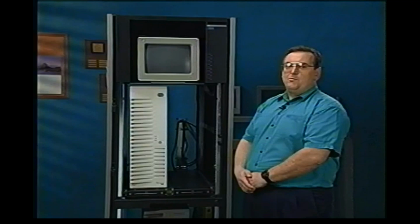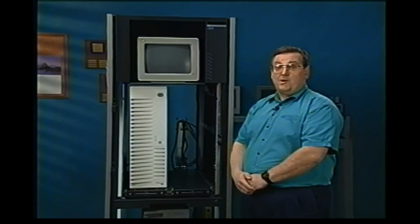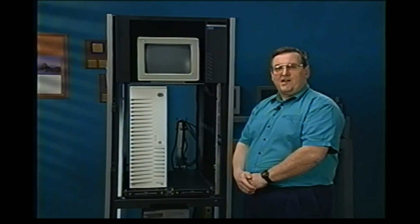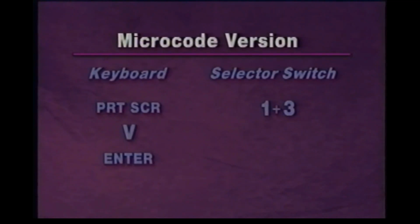To enter commands from the keyboard, activate the server selector keyboard command mode. Command mode is entered by pressing the print screen key. When the selector is in command mode, the selector lights begin blinking. To select a server when in command mode, press the number on the keyboard that represents the server you want to select. For example, press number 3 and press Enter to select server 3, or press keypad 3 on the server selector. To display microcode version from keyboard, press print screen, press V, press Enter.